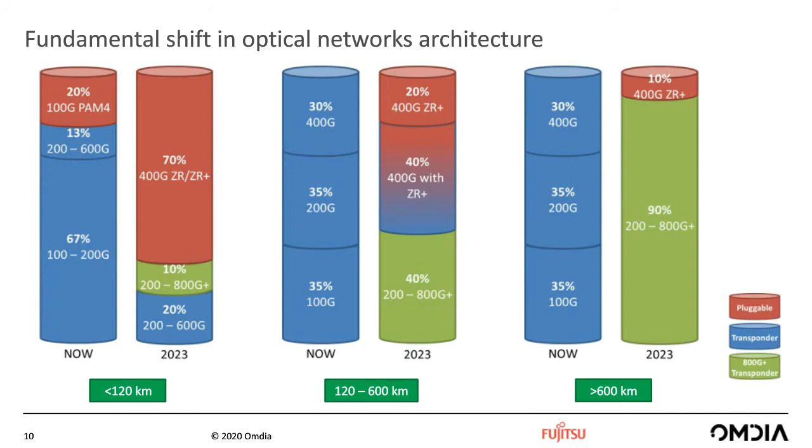So the next one is the 120 to 600 kilometer segment. Currently, 100 gig, 200 gig, and also 400 gig rates are used in this segment with almost equal distribution. But that will see a transition over to 1/5 of deployments using direct attach ZR plus running at 300 to 400 gig rates. 2/5 of the deployment will be using transponders with pluggable optics, again running at 300 to 400 gig. And the rest will go to 800 gig and higher baud rate transponders that will be operating at higher rates like 400 to 600 gig.